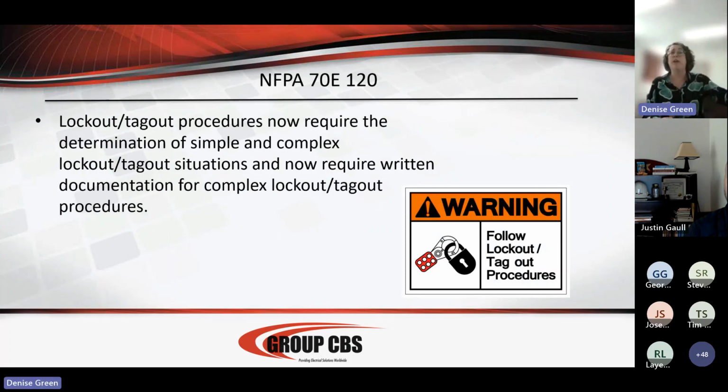Like I talked about, NFPA changed the lockout tagout rules. There are two different kinds of lockout tagout now: a simple and a complex. There are 8 conditions for the complex lockout tagout, and the bar is not very high. If you have more than one energy source, more than one crew, more than one craft, more than one location, more than one employer, if it extends to more than one shift, or if there's a specific procedure that needs to be followed to shut the power off and turn it back on again, all those things make your lockout tagout a complex, and you need a separate form.